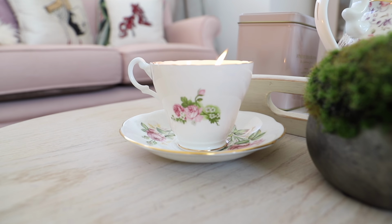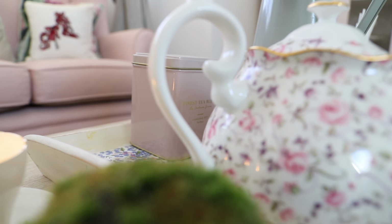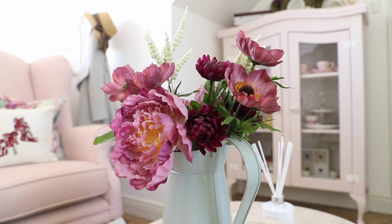This was a freebie, and it was mahogany, and I just stripped it back, whitewashed the top, painted the legs. You'll also see my pink sofa in the background.